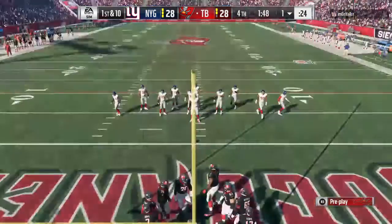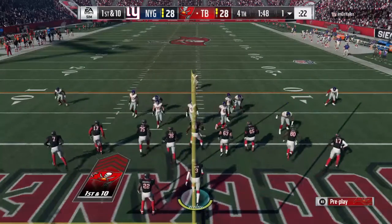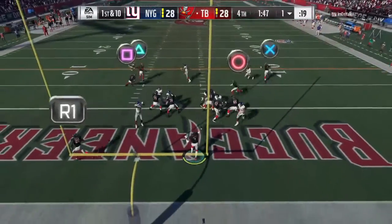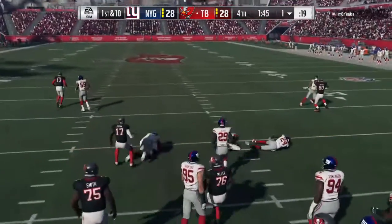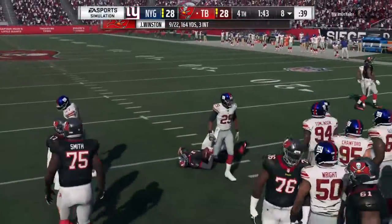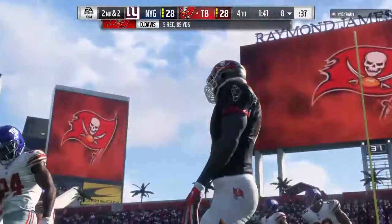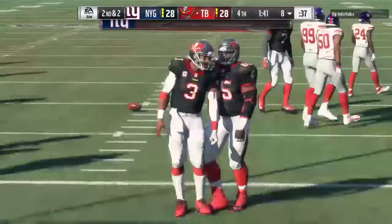And tough starting field position here. Tight end right. Tight end right. Ready. Blue 80. Winston. Firing quickly here, and that's complete. And he's able to get this one up to the 8-yard line this time. A good pickup there. 8 yards on the first down completion.